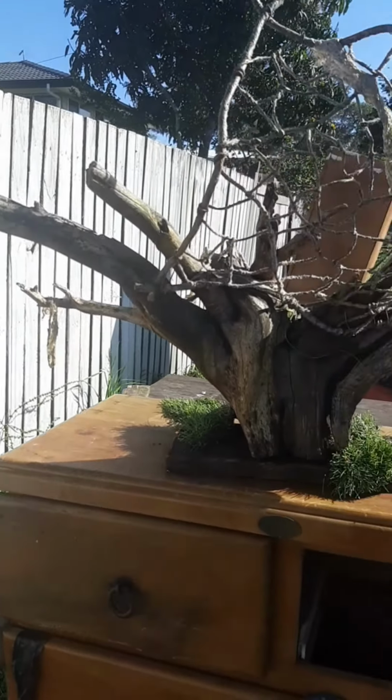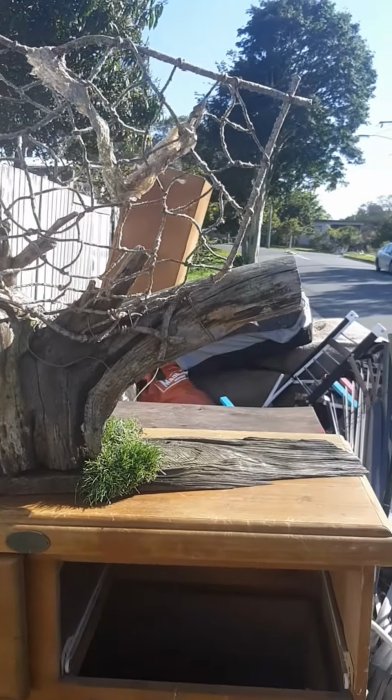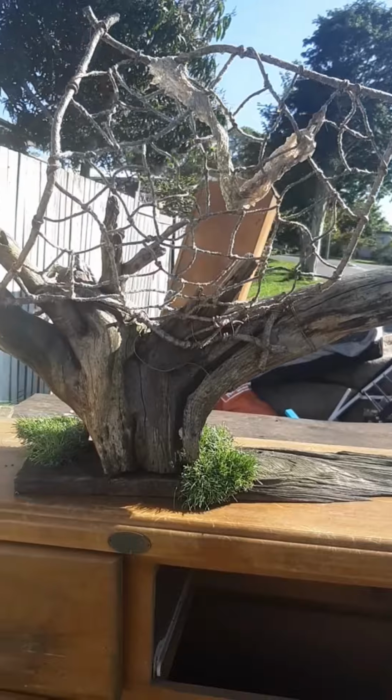And lastly, we've got this tree stump, which upon reflection would be brilliant for an aquascape in a fish tank.